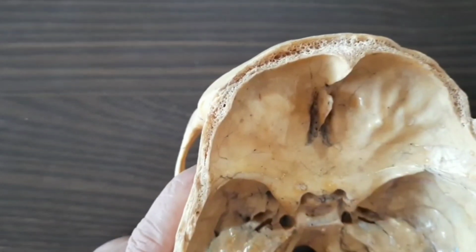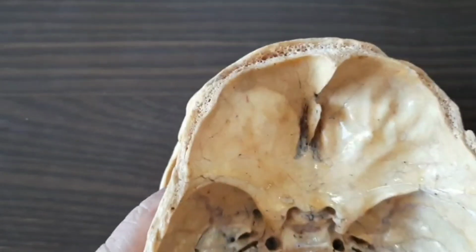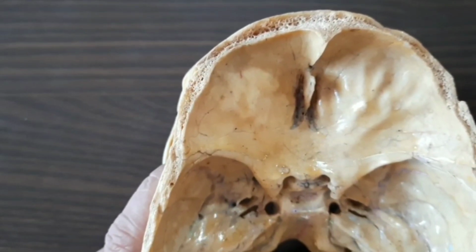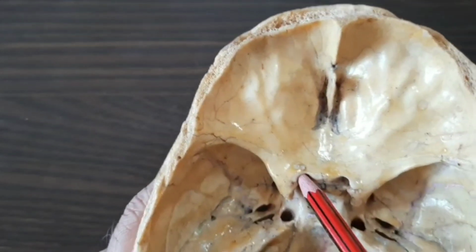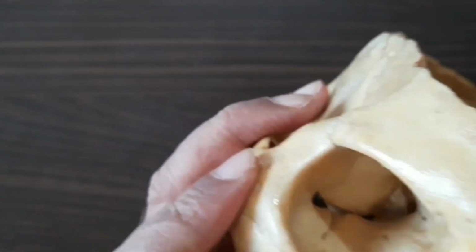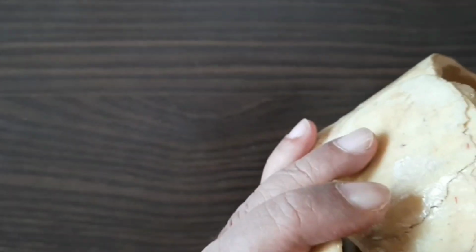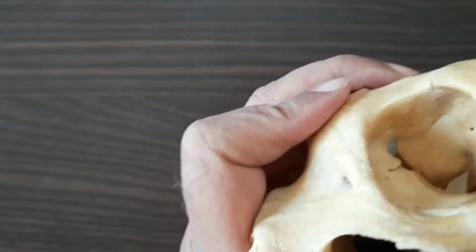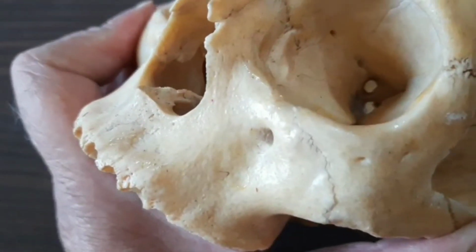Let us now come to the middle cranial fossa. There are many canals, fissures and foramina present in the middle cranial fossa. Let us come to the first structure, that is the optic canal. See this? This is an optic canal, and this optic canal opens into the apex of the orbit. I will try to put the tip of this pencil into the optic canal. Okay, see here, this is that optic canal. I have put the tip of the pencil into this optic canal. Yes, it is seen now.